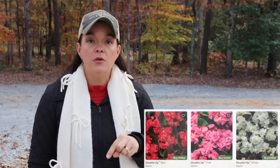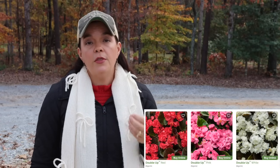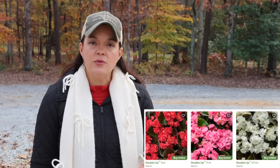So you can use those. If the Surefires are going to be too big for you, or you just want a different look to them, try the double ups. I use the double up begonias all the time in the garden. Again, I have more sun, so they tend to be more in the sun garden for me. But with those double ups, you have got the red, the white, and the pink. These are going to have more of a compact mounded habit to them. The flowers on them are smaller, but they're double and they're more prolific than your Surefires.